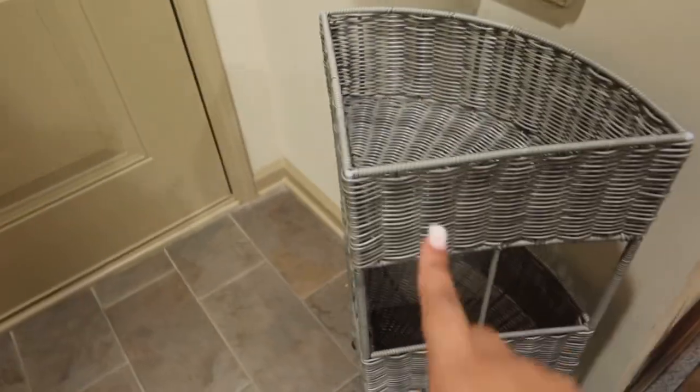Have my little three-tier thing that's going to go in my bathroom. I'm going to show you guys right now. I can't even wait. I got to put this in my bathroom right now as we speak. Because I love this thing. I bought this from Ross for my first apartment and it has been with me ever since. Okay, and I feel like this corner was made for this.